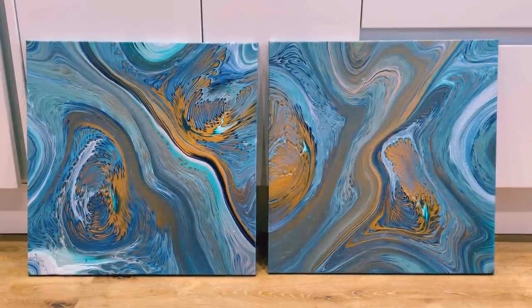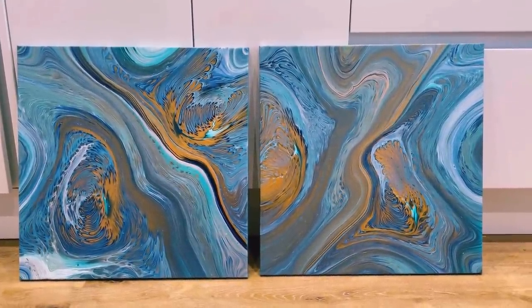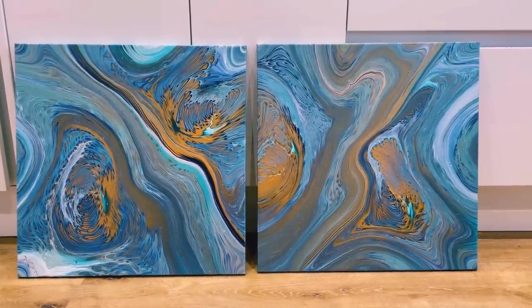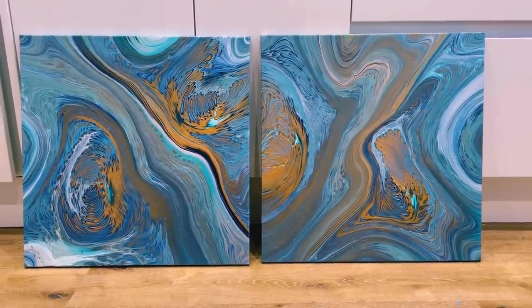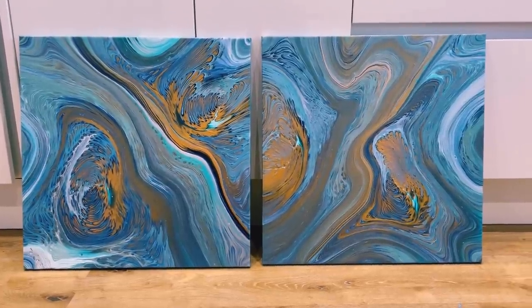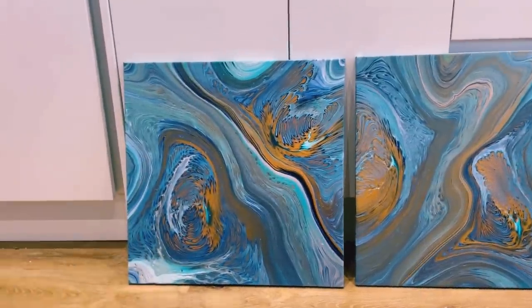I can't wait to see these hanging in real life. I can't wait to see them with the big painting. I'm so happy with them. They are so, so similar, and yet they are both completely different. So as a pair, they work so well. And I think as a triptych, oh, I just can't wait to see them all in a line. So I'll show you the first one first, this one here.